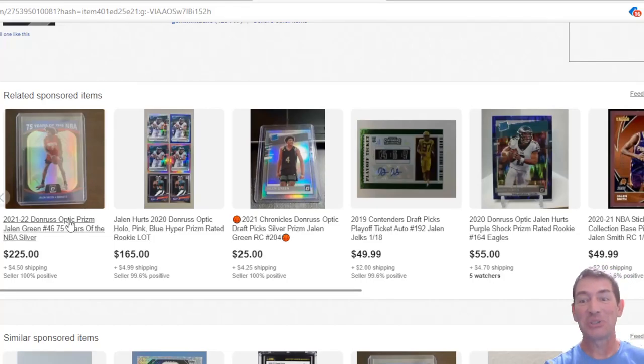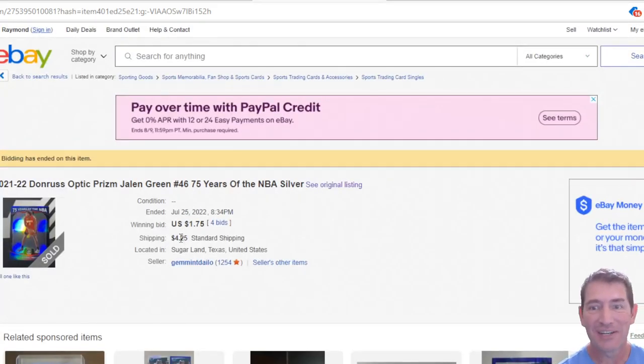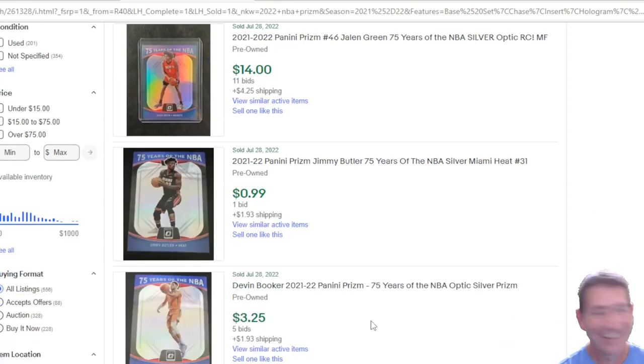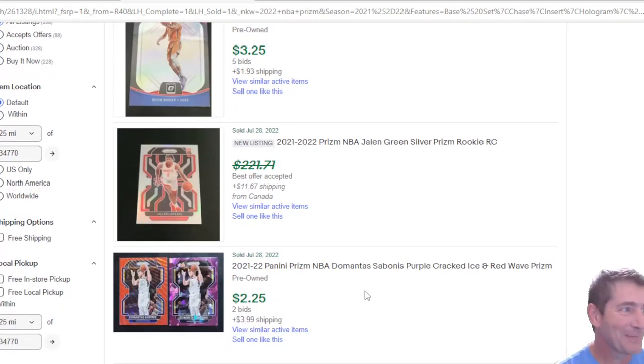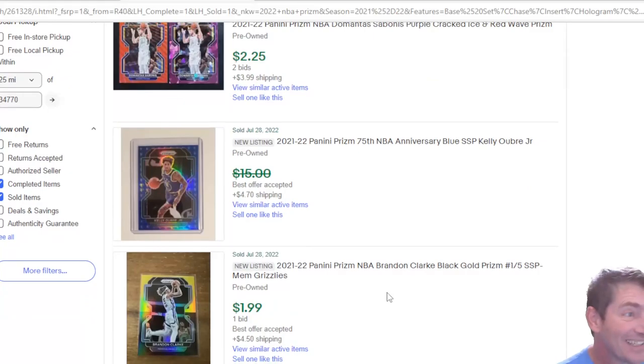Just so you guys know, it's your card. You can sell for whatever the hell you want. But right here, $2.25, Jalen Green, 75 years, NBA silver, $1.75. I just thought that was hilarious. Some people are crazy, right? Well, if you get it, you get it, right? Whatever. Oh man.